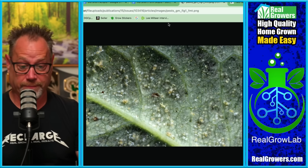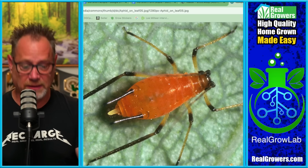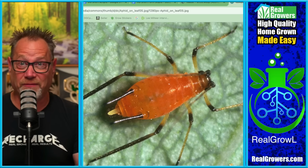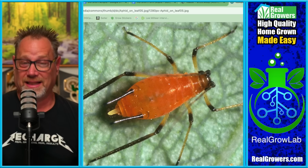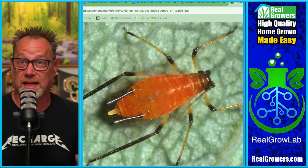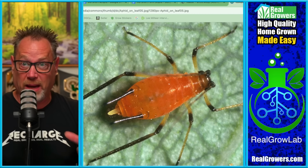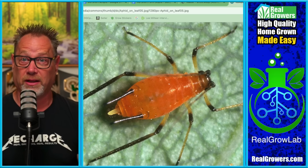All right, let's go to the next one here. Okay, I got this picture pulled up of this bug. It's red. It's got like two tailpipe things coming out of its back end. What is this? Aphid. Aphids have tailpipes. They got big butts too, man. That's how you can recognize an aphid. Some people will get them confused with fungus gnats or something like that. But the aphid has a big butt, like pear-shaped, and most aphids have two tailpipes coming out the back.